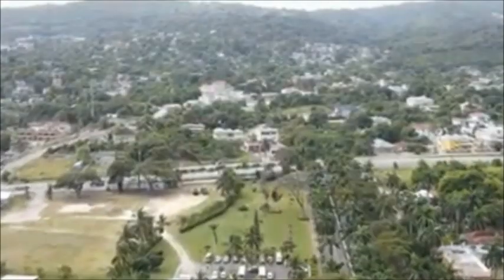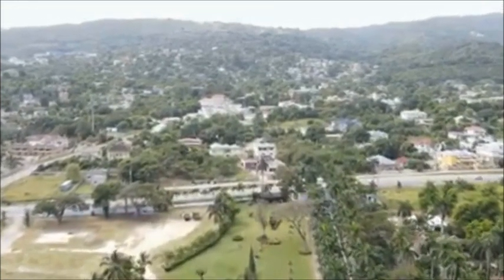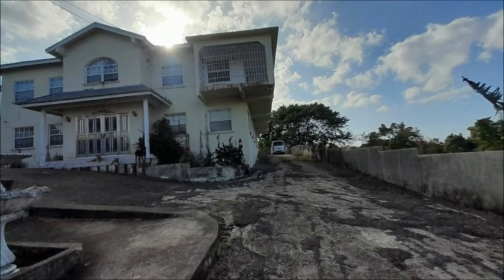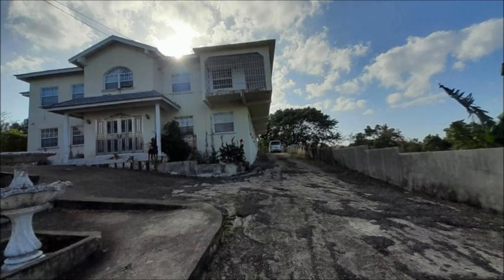Just a short 10 minutes drive from the vibrant town of Ocho Rios, residents have easy access to an array of amenities, attractions, and entertainment options. This property in Tower Isle promises a lifestyle of convenience, potential, and coastal charm.